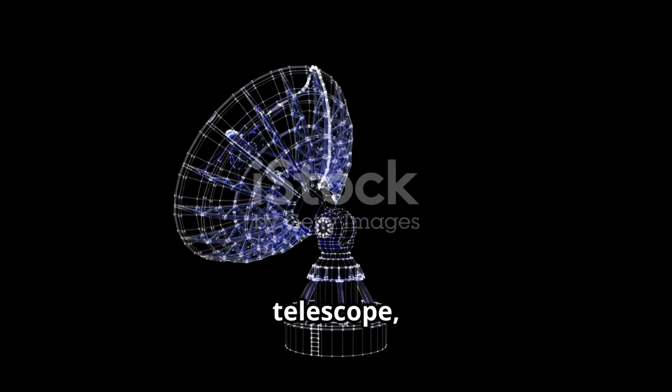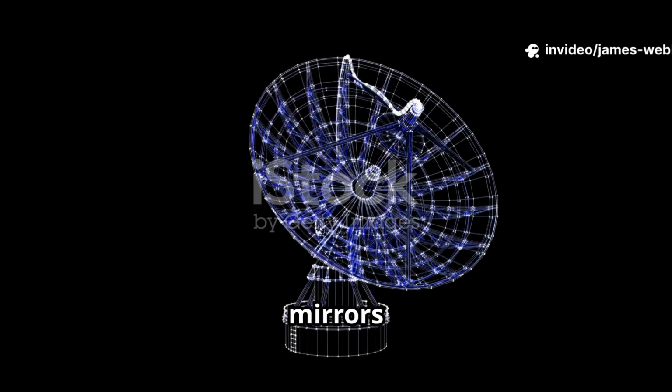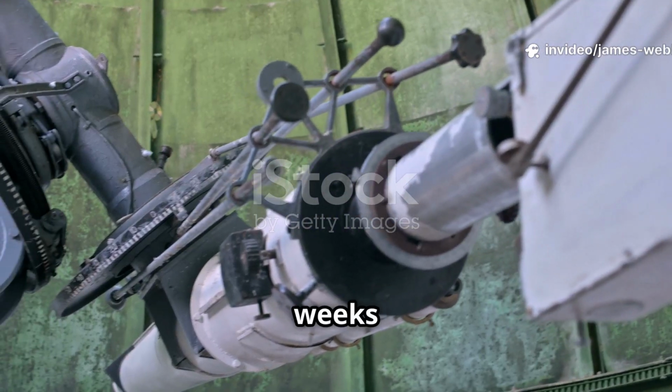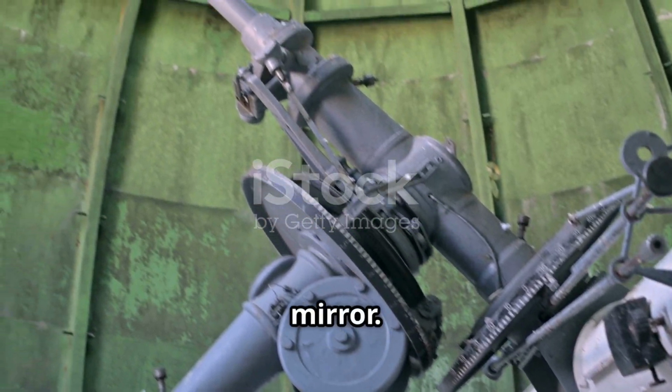Before they can use the telescope, they do what's called mirror phasing. The 18 hexagon mirrors need to be adjusted. Tiny movements on each mirror until they are precisely aligned. This took many weeks to complete this process. The hexagons now act as one giant mirror.